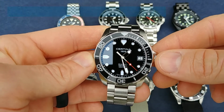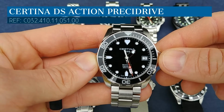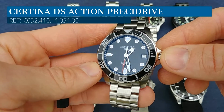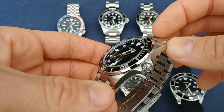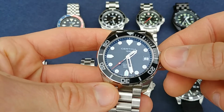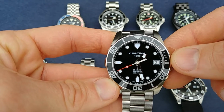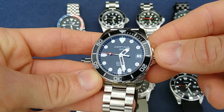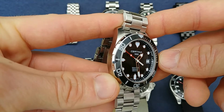of you, and that is my CERTINA DS Action PRECIDRIVE. What a cool watch here, guys. This is a 300-meter dive watch. Incredible quality because this is Swiss made. The accuracy on that PRECIDRIVE is simply incredible here. This thing gains like 2 or 3 seconds a month. So very, very accurate quartz movement. And of course, being Swiss made, it's going to be a solidly built watch here. Just the finishing here, everything is nicely done.